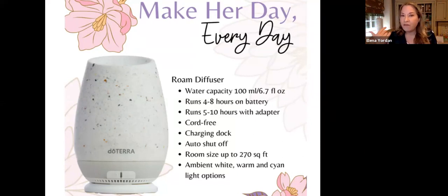It runs 4 to 8 hours on the battery, 5 to 10 hours with the adapter. The cool thing is it's going to shut itself off when it's done, so you're not going to be running it dry, which I don't want to do. Room size of 270 square feet, which is about, I think, 100 meters, if I'm not mistaken. Anybody could be like 90 meters. Yeah, I think like 90 meters. If I got that right, let me know, because you know me and the metric system, not always so good.